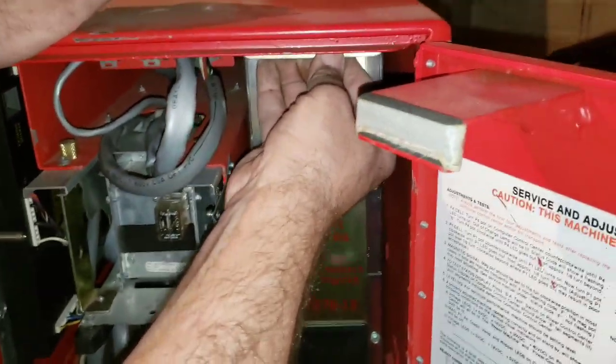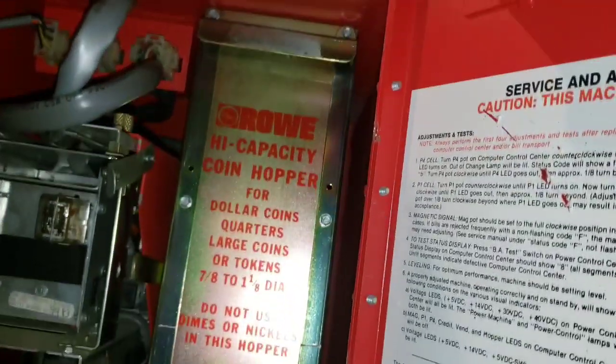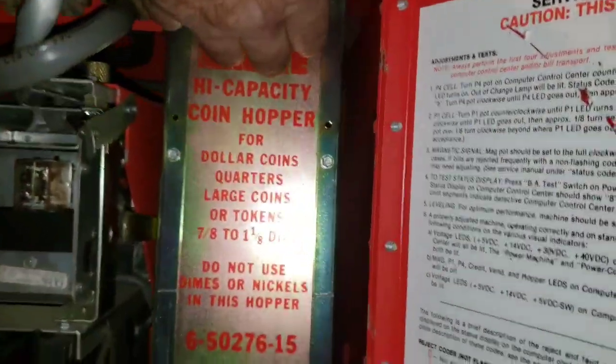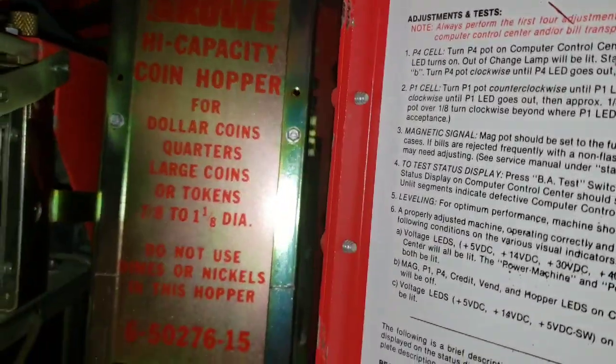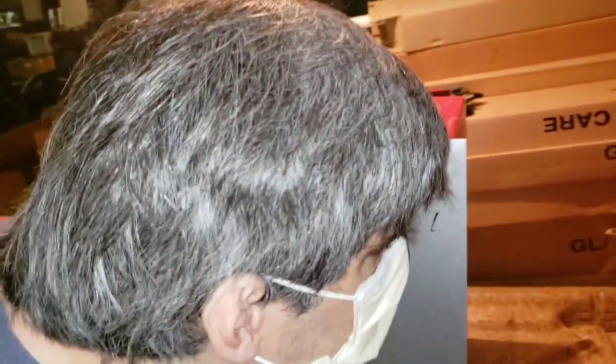Yep. Too many years with vending machines with me. I must not be any good at pulling. Coin hopper. Am I supposed to? I don't know. Maybe they won't let it come out. Anybody home? Usually you just pull them. Usually. I'm not seeing how to get in there. But we got into our first change machine.